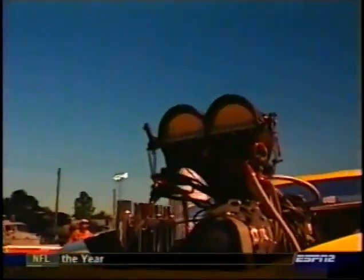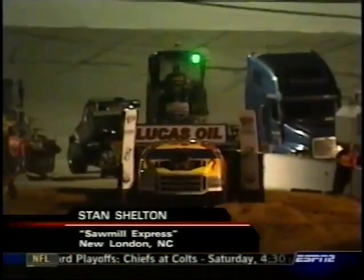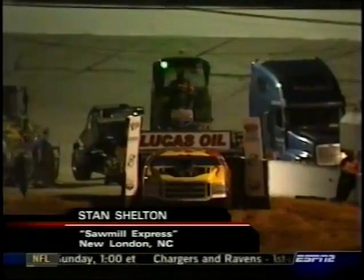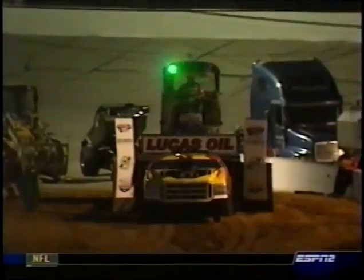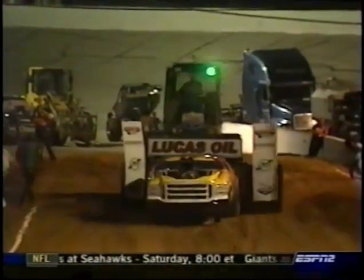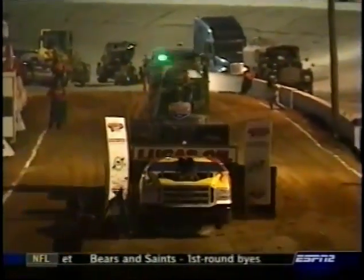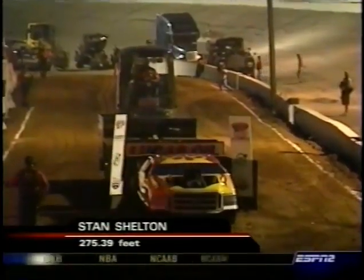I have always loved the stance of this truck. It is sleek, it is low to the ground, and look at the graphics. I mean, this thing just jumps out right at you. Stan was also out earlier on Cutting Edge. And remember, this is a brand new truck. Tonight's smooth run, but he's going to have to go 300 feet for a win, and he's nowhere near it.